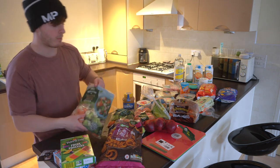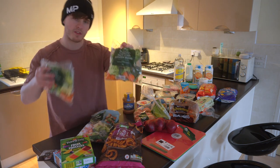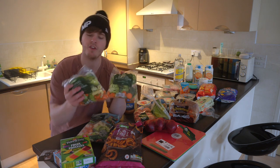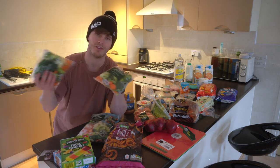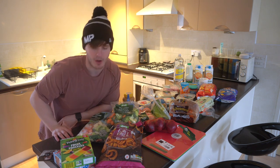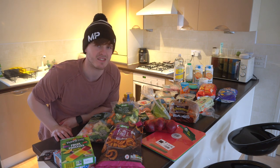Cauliflower, broccoli and carrot mix. We have some fresh ones as well. These are like steam bags. Always like having these to mix up. If we're going to have steak, I enjoy having a bit nicer veg, so slightly fresher or steamed veg or something like that. I also like asparagus, but asparagus is kind of expensive.